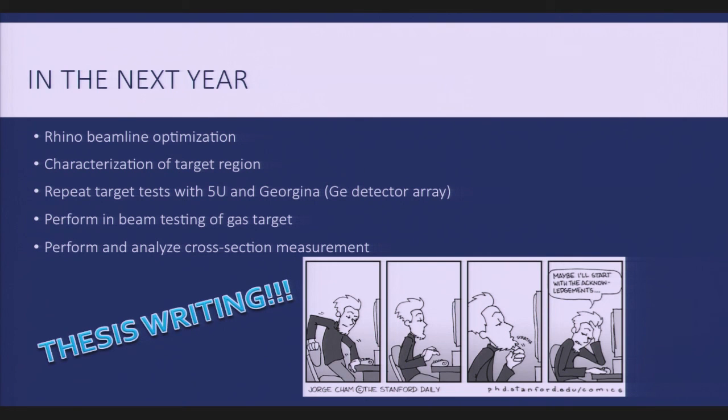And this is most likely what it'll be like. Maybe I'll start with the acknowledgments, which I'll end with.